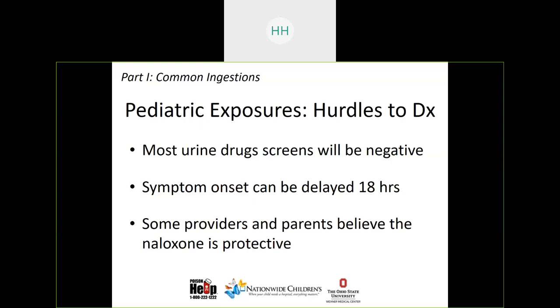So it can be very difficult to identify who needs to come to the hospital and who needs to be admitted to the hospital. Most urine drug screens will be negative. The opioid screen does not detect buprenorphine because buprenorphine is semi-synthetic and it's not a natural opiate. So you can't rely on your urine drug screen. Here at Nationwide, we do have the ability to detect buprenorphine in the urine, but some of these kids have been exposed to a low enough amount that they won't get a positive urine drug screen, but it's still enough to make them sick.